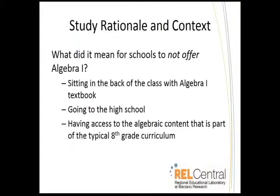And so this took different formats. For some schools, it might be that a handful of students were sitting in the back of the classroom working in an Algebra 1 textbook with a teacher helping them when it was possible. In some settings, if schedules and transportation allowed, students would travel to the high school to take Algebra 1. But that's certainly not going to be a big solution for most schools, because lots of kids don't have a parent who can drive them there when they're in the 9th grade.